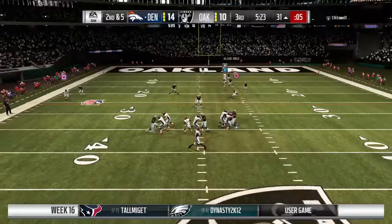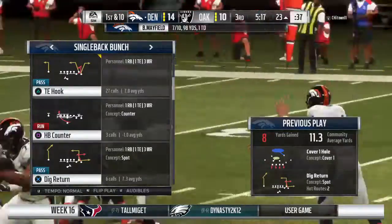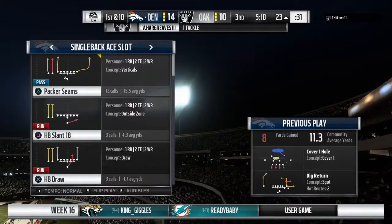Mayfield now on 2nd down. Completes it to Aguilar, and he'll go down here right around the 23-yard line. They just keep marching right along. 1st down on a pickup of 8 there.